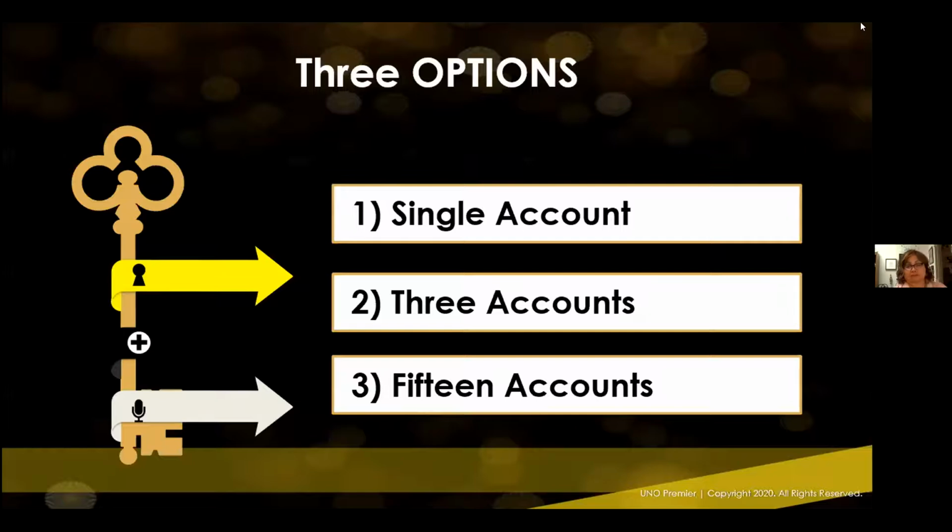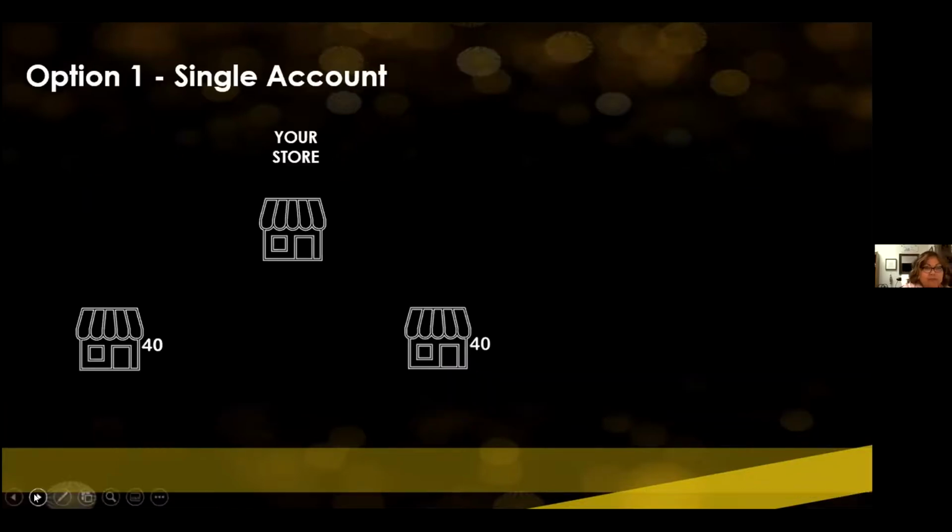So guys, to those people who are just about to start the business, let me share with you the 3 different options on how you are going to maximize your potential income. First, let's talk about the single account. Tita Bronwyn, can you please slide this up? For the first option, the single account.